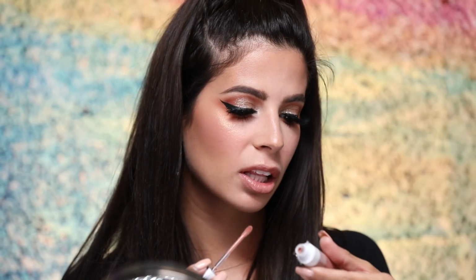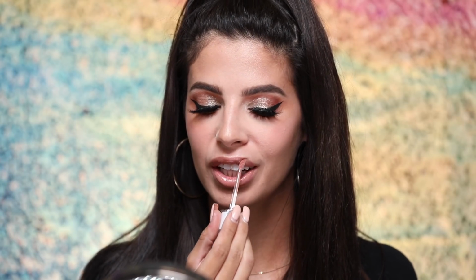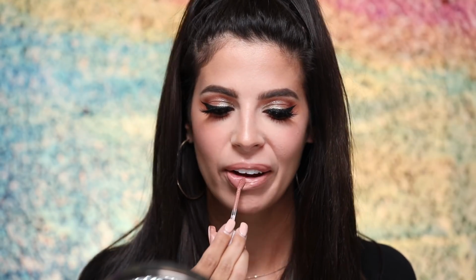Oh my gosh, this is a lip gloss. Wow, in what world am I living? I was like, this is not feeling like a liquid lipstick. It's lip gloss, oh my gosh. High Shine lipstick. Is this the same? It is the same. Okay, let's try this one too. Why not? Get crazy. This one's really pretty.